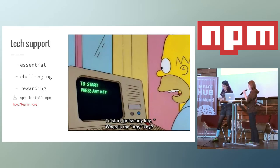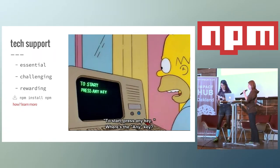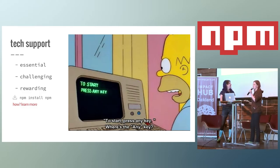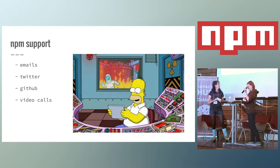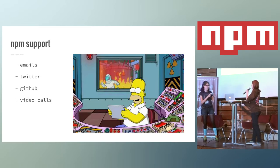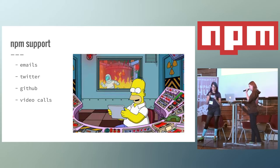Here we're not making fun of Homer Simpson: "To start, press any key." He's having a challenging user experience, and it could be better, and that's where we come in. So we have a lot of feelings about obvious questions: if you email us, there are no silly questions. Sometimes we get back to someone and they say, oh, I should have known that, but that's why we're here. And it's very rewarding to help solve problems, so we enjoy our jobs.